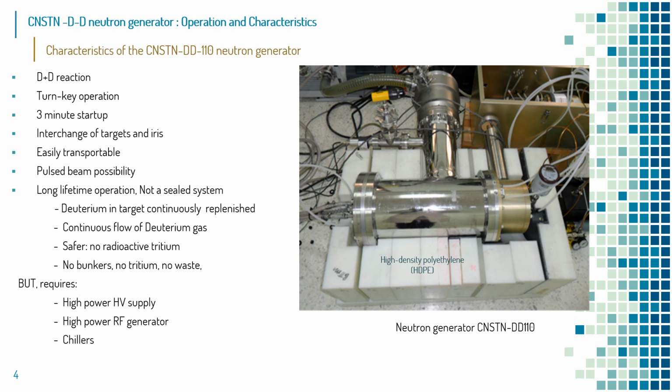We start with the characteristics of the CNSTN-DD neutron generator. This figure shows the generator surrounded by high density polyethylene. Our generator is based on the deuterium-deuterium reaction, with turnkey operation, 3-minute start-up, interchange of the target and ion source, easily transportable, pulsed beam possibility, and deuterium in the target totally replaced. No radioactive tritium, but we need a high power, high voltage supply, and a high power RF generator and chiller.